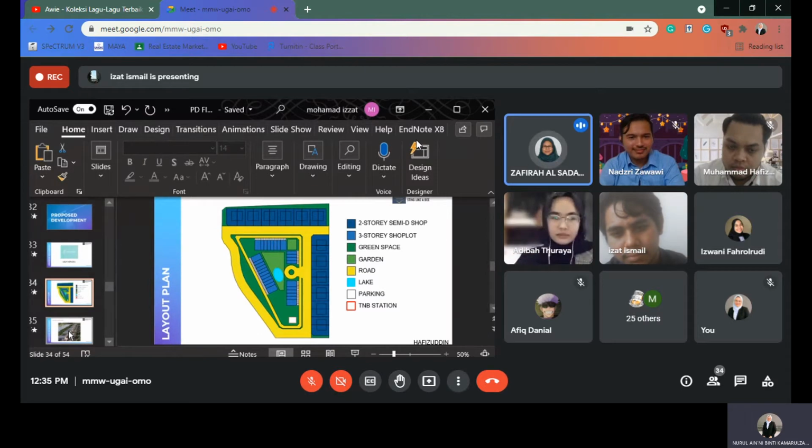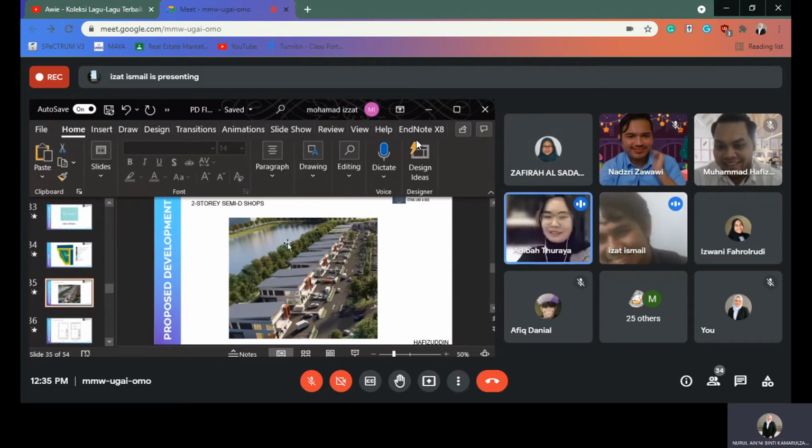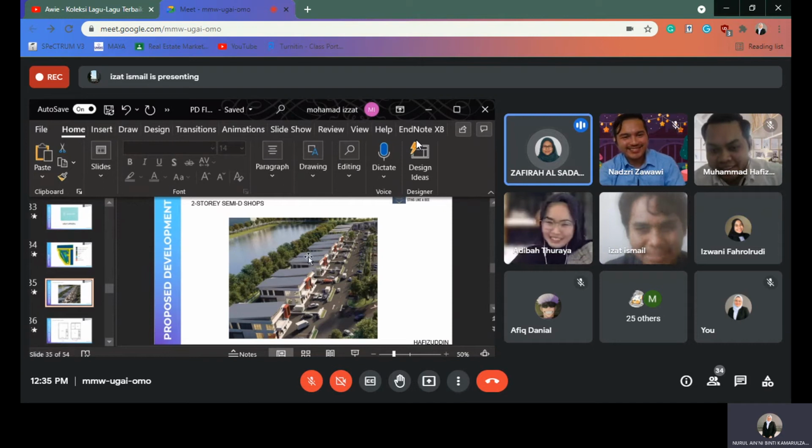Tak, bawah dia slide 35. Cuba tekan slide 35 tu. Ha, nampak lake you? Tak, jangan tengok lake. Tengok ini yang untuk shop je, bukan untuk lake. Yes, yes ni. Ah, lain kali crop lah lake tu. So when you give this illustration, then colour dia jadi lain, Photoshop. Tutup dia jadi benda lain, pokok-pokok lagi.